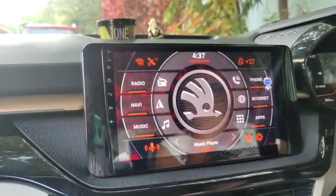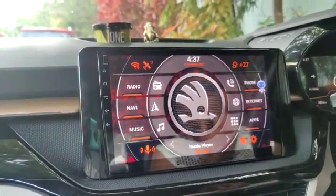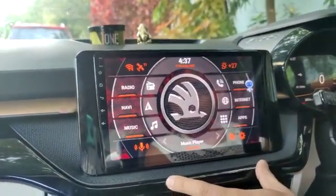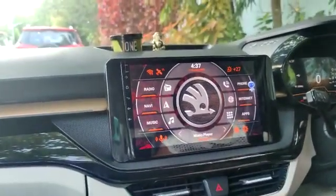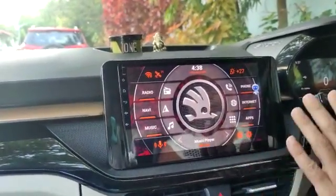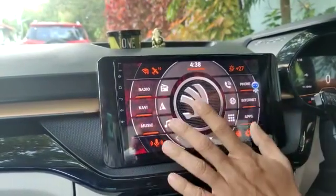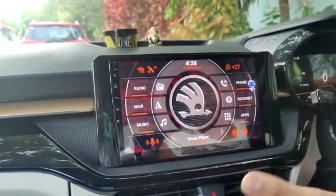Hi, good evening, everybody. I just installed the Woodman's Android player, and I replaced the original infotainment that was given by Skoda. I had some reviews about this, and I must tell you that by the look of it, it looks really, really good, and the features are extremely nice. It also has Android Auto.